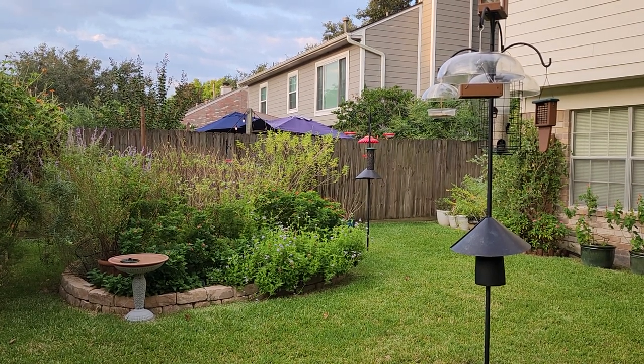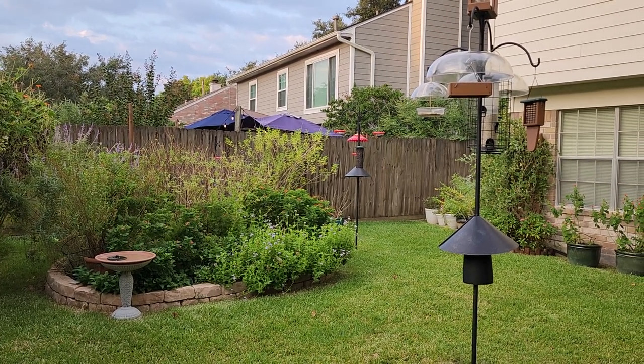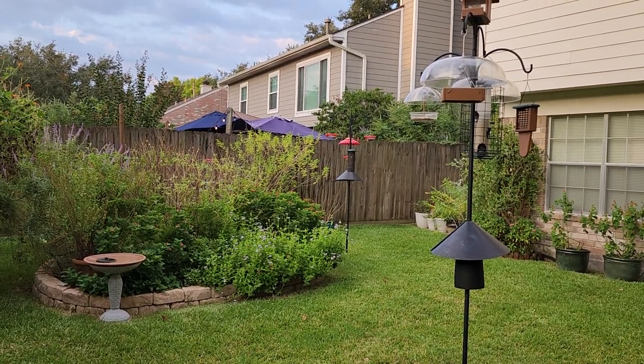I'm going to finish by zooming in and not talking, but zooming in on a hummingbird.